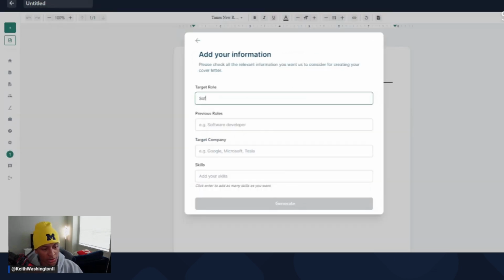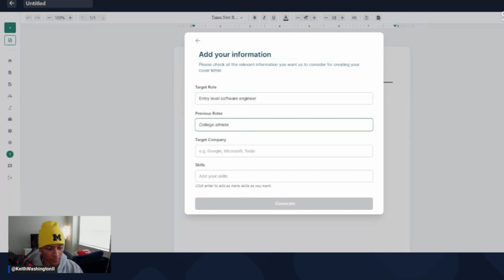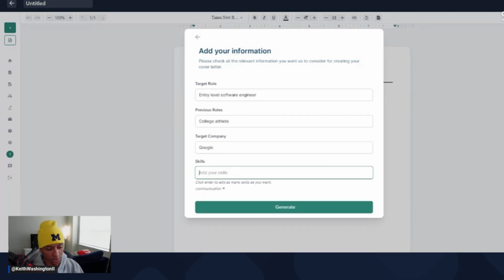Start from, you want to be a software entry level software engineer. The previous role, you were a college athlete. Target company, everybody wants to work for Google. I mean, who wouldn't want to work for Google? Boom. Skills, communication, let's say subnetting, and leadership, because everybody wants to be a leader, right? Hit generate.